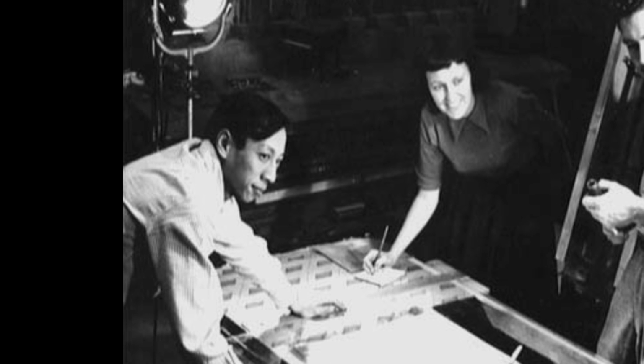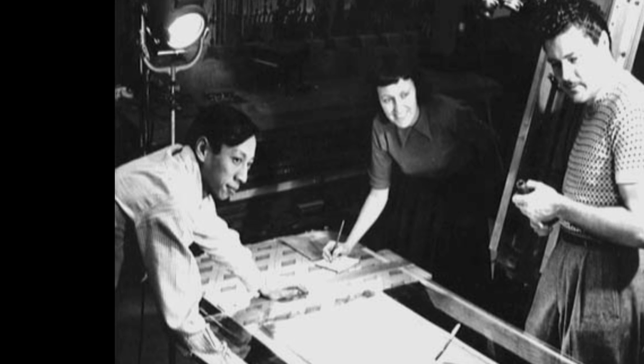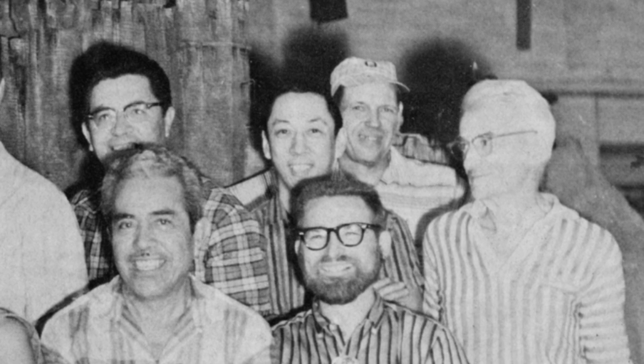Ming Chang was one of the creative geniuses behind Project Unlimited in the 1960s. Project Unlimited was a special effects house that was an important precursor to ILM and other similar companies that have now become a staple of the American film industry.